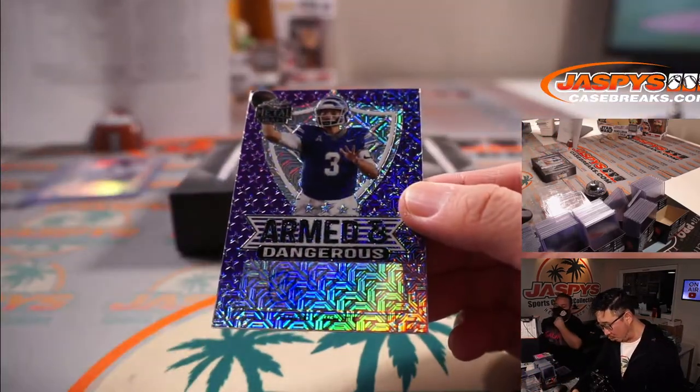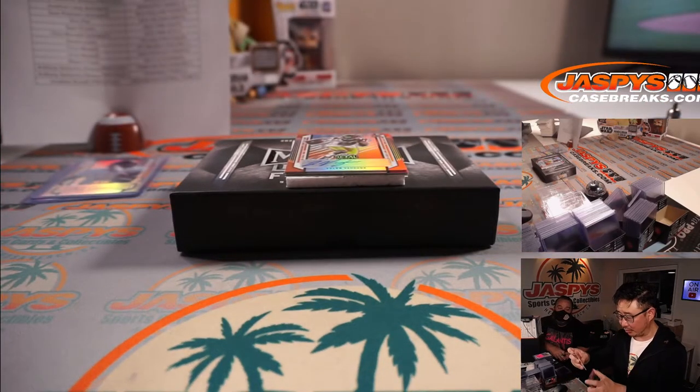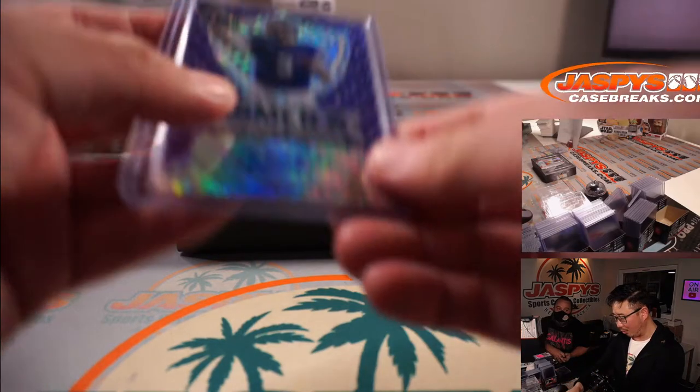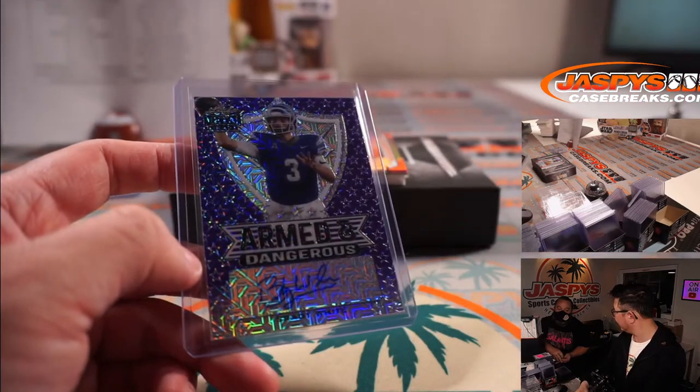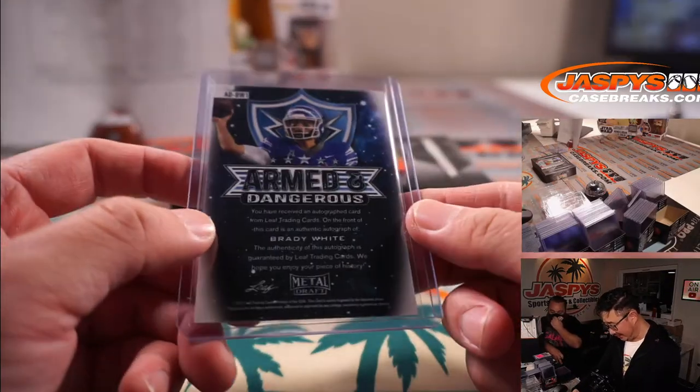What about Grady White? Armed and dangerous Grady White. Rethink that. That's a quarterback right there. Why would they draft a quarterback? Well, I didn't know it was a quarterback. Look at the picture. I'll give you another chance.